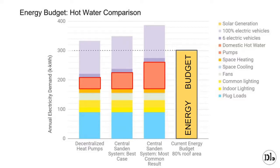Below that in red, which is our highest potential for savings, is our domestic hot water system. So going from left to right, the left option is decentralized heat pumps, which is those packaged heat pumps that look very similar to the gas heat pumps that a lot of people have in their homes right now. The 2 right columns represent the centralized systems, which Sean went into and other folks went into. And so the middle one represents the more idealistic performance. The one on the right represents a more common outcome.